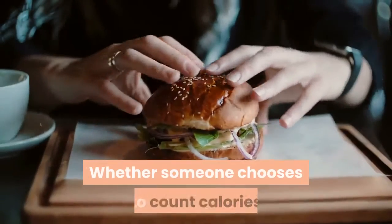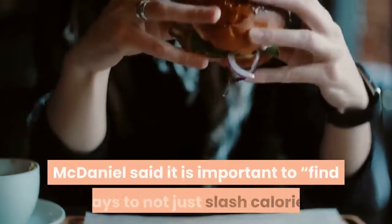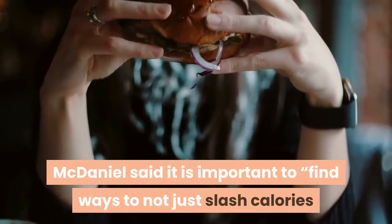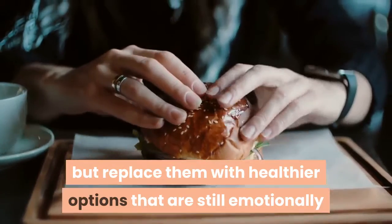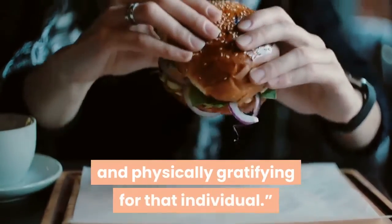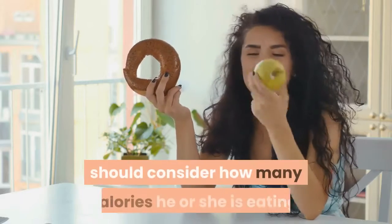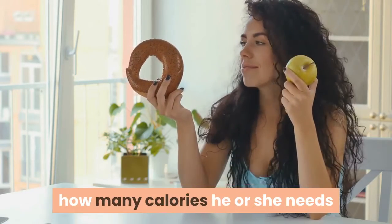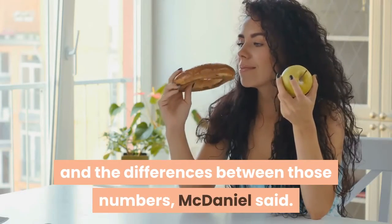Whether someone chooses to count calories or take a behavioral change approach, McDaniel said it is important to find ways to not just slash calories but replace them with healthier options that are still emotionally and physically gratifying for that individual. Someone interested in losing weight should consider how many calories he or she is eating, how many calories he or she needs and the differences between those numbers, McDaniel said.